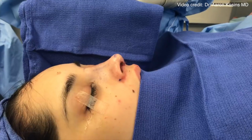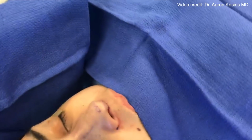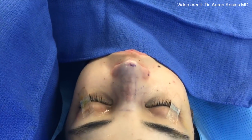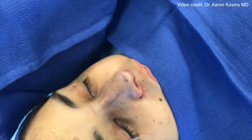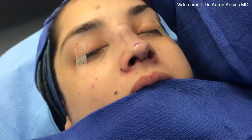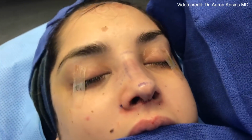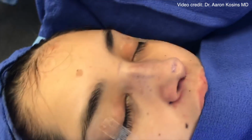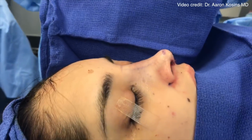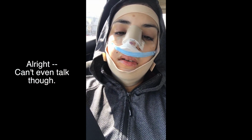So here we see the final result on the table. See the nose is nice and straight, good tip definition. Nostrils are very symmetric. And a new and improved profile. Alright. Good, top up.